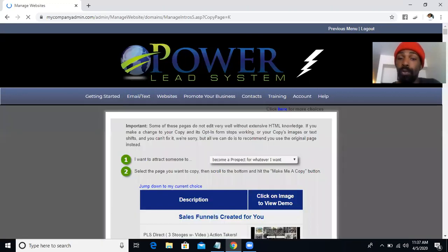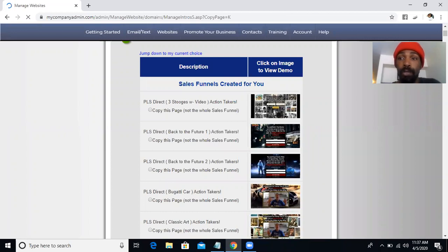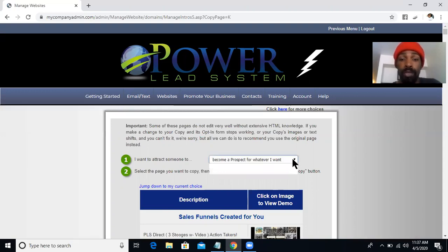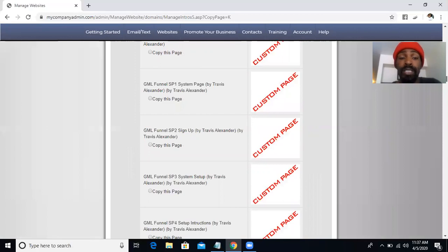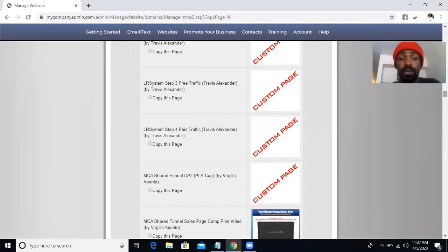All right, here we go. So you want to make sure it says become a prospect. Because this part is really important. You want to make sure it says become a prospect for whatever I want. If you get the free lead system, you're going to be trying to copy the free lead system, and that's not possible. So we're going to copy one of these templates for Levels Rewards.